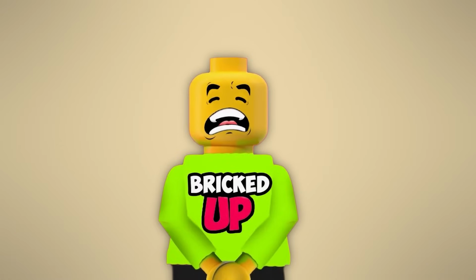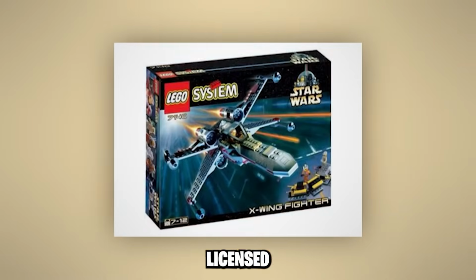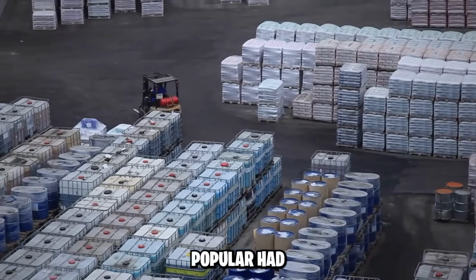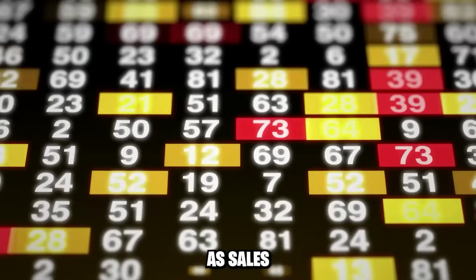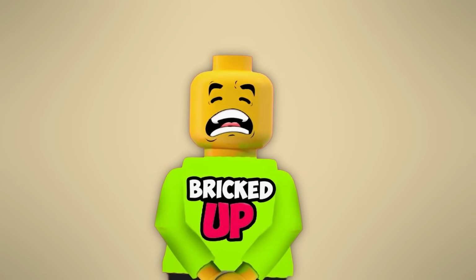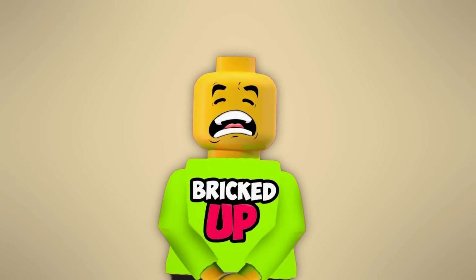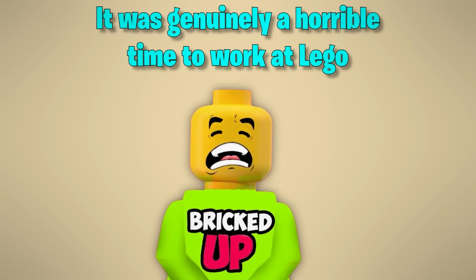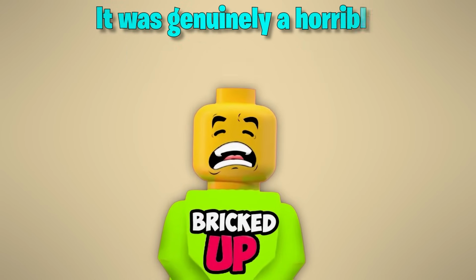And all of these changes were helping the company stay afloat. Licensed properties provided short-term relief for LEGO. However, these sets, while popular, had a very short shelf life, as sales would dwindle following the opening weeks of these blockbuster IPs. And on top of this, LEGO also had to pay license fees for all of these products. And while LEGO hype was at an all-time low, it was genuinely a horrible time to work at LEGO, as the company was really struggling to stay afloat.